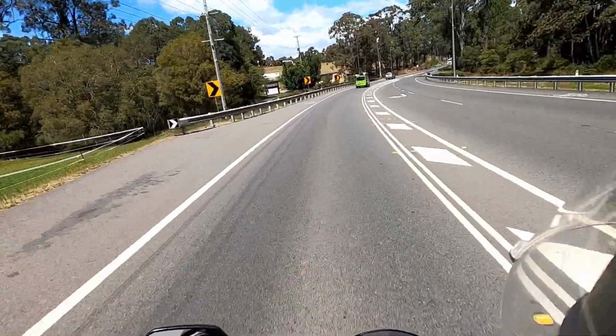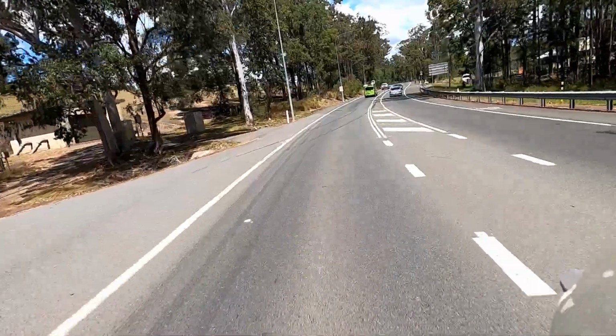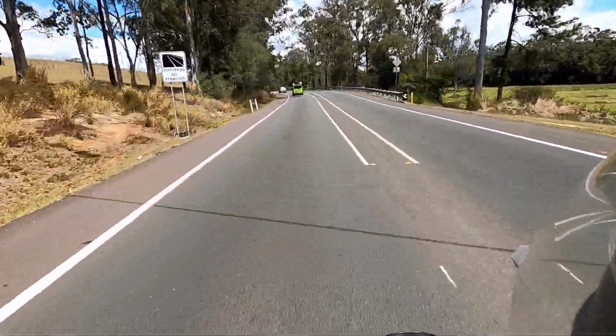Always wave for those cars and trucks that see you coming and decide to not enter an intersection. I know it's what they're meant to do, however, we always like to be nice to them anyway.